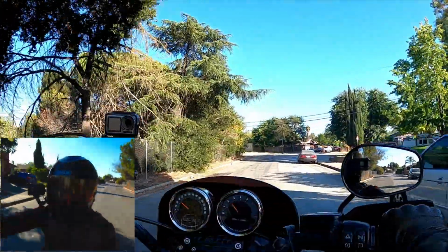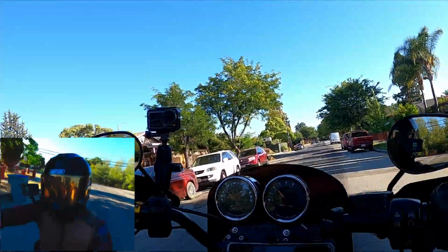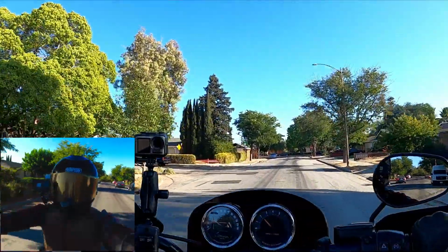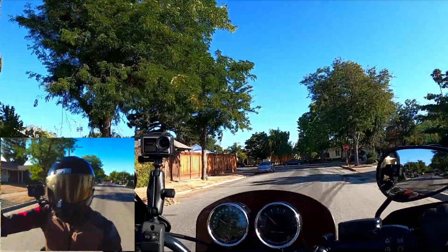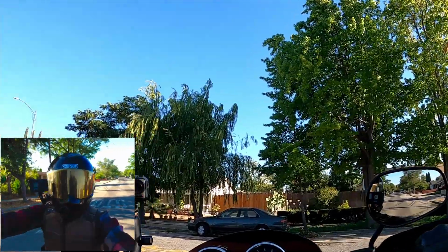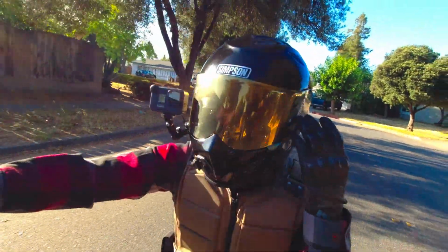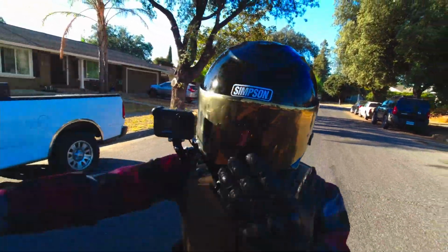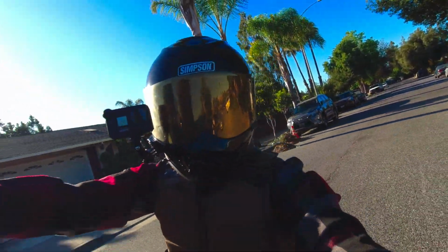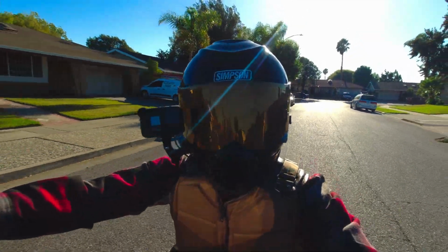Along with me having to look over a lot more, my handlebars are tall. I do have 14-inch tall handlebars, so this thing does have a longer chin. And one thing I'm restricted by is my broad shoulders. I have huge, massive, muscular shoulders. So this is something I also run into, because I'm losing some of my vision because of my helmet, so I have to look over a little bit more. But since I have the 14-inch handlebars, my arms are up higher. This is just something you have to deal with.